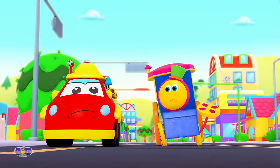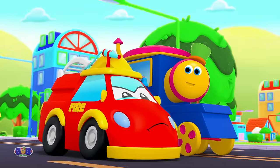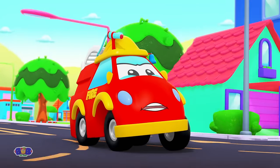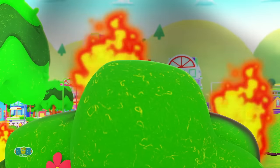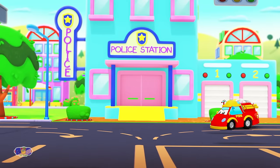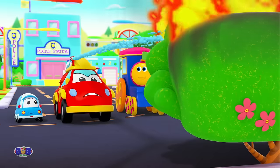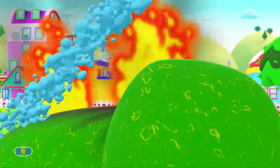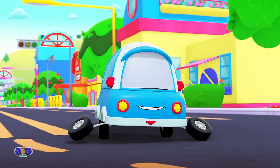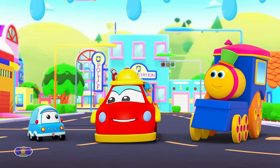Hey, fire truck! Where are you going so fast? I'm a fire truck, a fire truck. I need to be fast. I can take out any fires with my water blast.